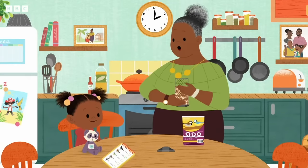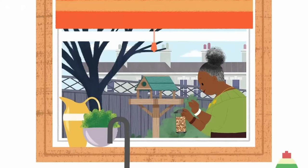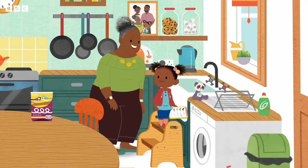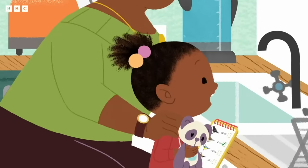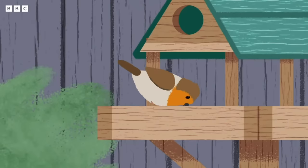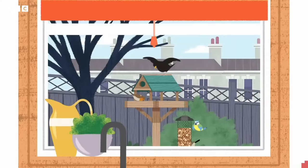You'll need your nature tick book, JoJo. Now, you wait here while I carry this bird food outside. We all need to be very quiet and very still. Okay? Okay. Look there, JoJo. Whoa! There are so many birds, Gran Gran. And there's my favourite, Robin. Swallows fly to warmer countries in the winter, but lots of birds stay here all year round. So until the swallows come back in the spring, we can spot lots of different birds in the garden.